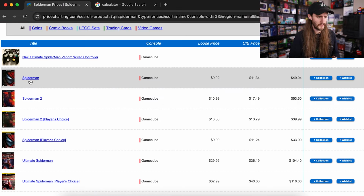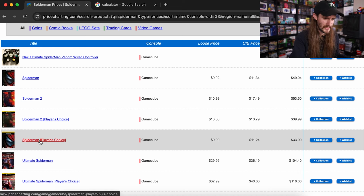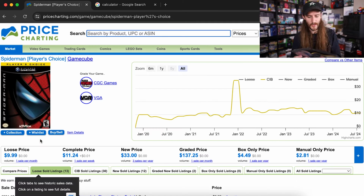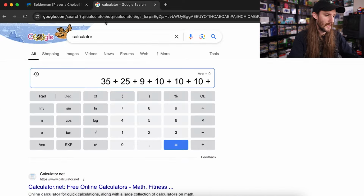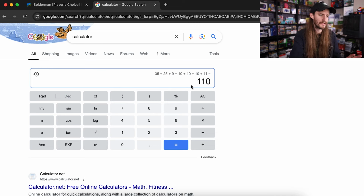I don't think this one's complete either. This is the player's choice one, which they don't. Oh, wait, they do. It's still $11. So this one's missing the manual, but we're going to put it down for 11 bucks. And then that gives us the grand total for this, which we spent $93 plus shipping, which was like 10 bucks for all of this. It was a little weird because of how the other stuff didn't make it, but 110 bucks from 100 bucks maybe. So, I mean, it is what it is.